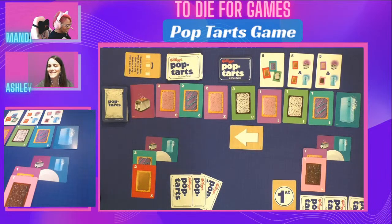Oh, no. And I'll explain that the reason why I'm stressed is that you are only ever allowed to have 4 Pop-Tarts on your plate at a time. Right. So if you're not carefully planning, you end up eating the Pop-Tarts, which still scores you the Pop-Tart points, but you don't get the bonus points for them, which feels like a waste. I forgot about that. That's an important rule.